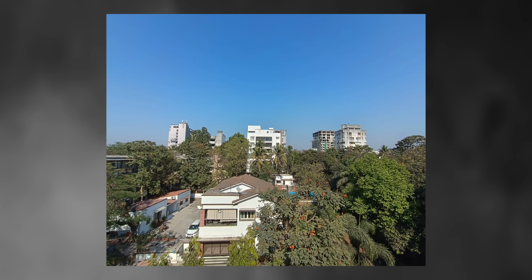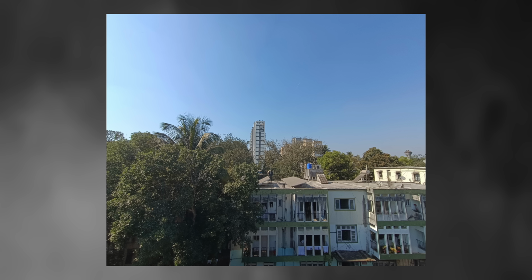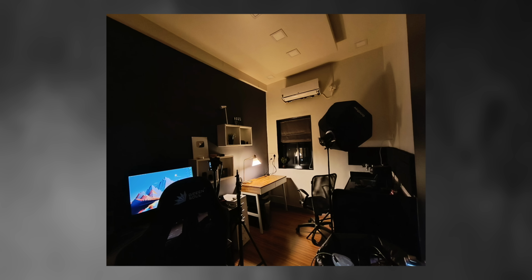I feel that it is high time that brands focus on the ultra wide angle camera and make it better. Right now, the ultra wide angle camera is only a good perspective, but the image quality is okay. Not the best out there.